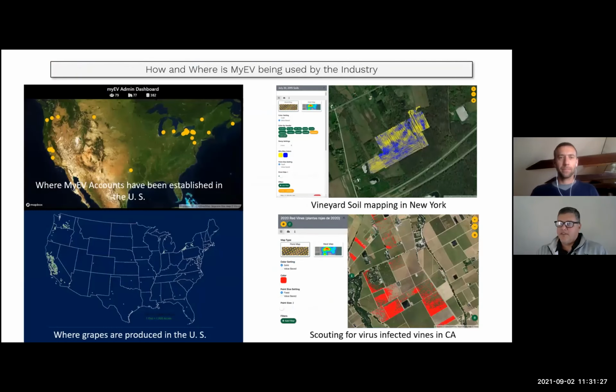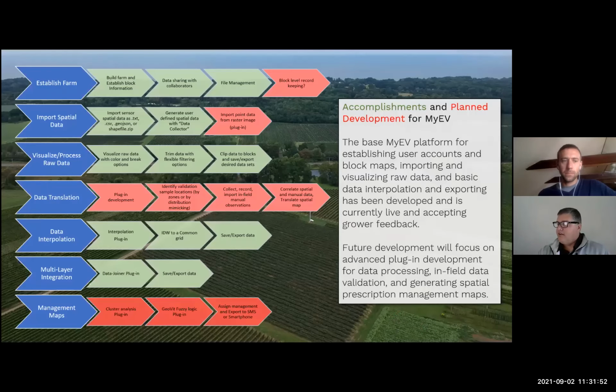Here's where some of the accounts are, and I think this needs to be updated because I took this a while ago, but there are more and more accounts coming online. There are examples of people in New York using it for soil mapping. There's an outfit in California that's been using it for virus mapping in their vineyard. So again, anything that you want to collect spatially is what this platform is meant to do.